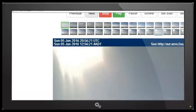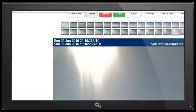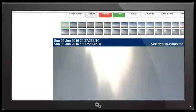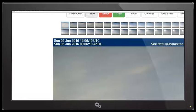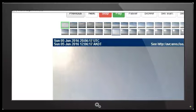You can still see it a bit. Oh, you can still see it. See that little tiny arc? And then nada. What is it? Okay, let's go back. One more time. Crazy. Okay, so it's amazing that this is in the sky.